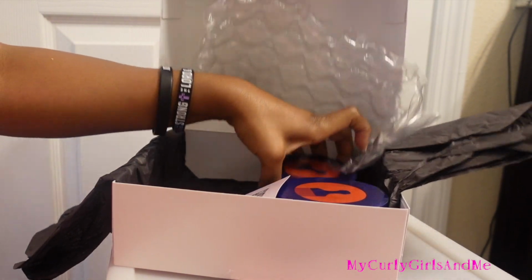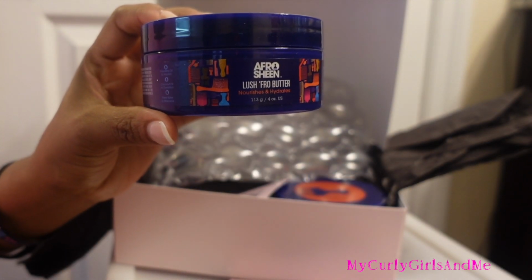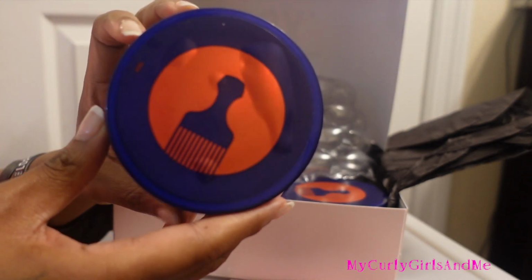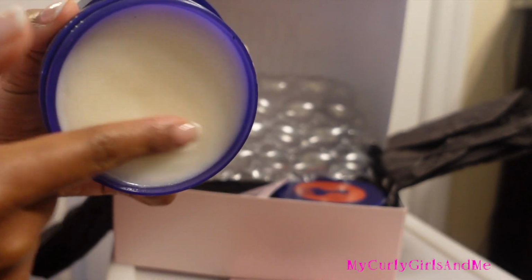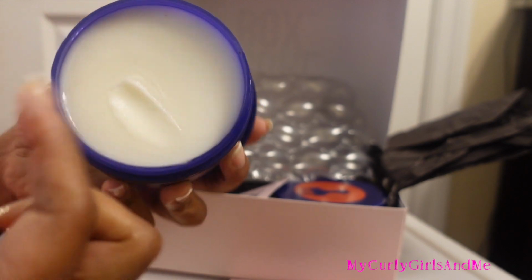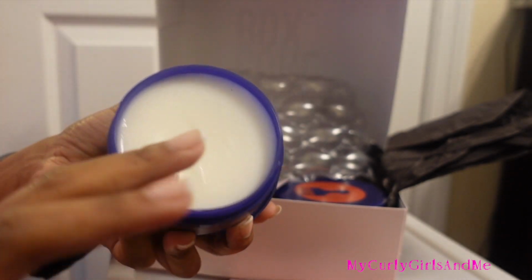Okay. So we have 5 full-size products, and this is the Lush Fro Butter. That's the top. Let's open this up, see what it looks like. It's greasy like butter. Yeah, it's not like creamy butter. It's like an oil-based butter, and it smells really good.